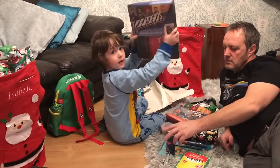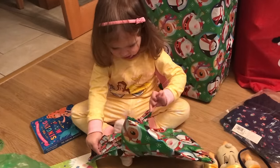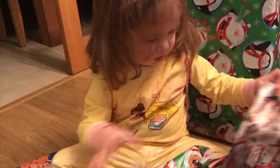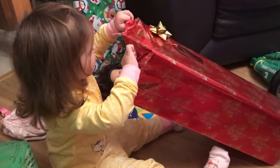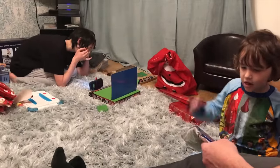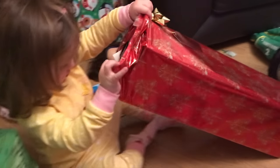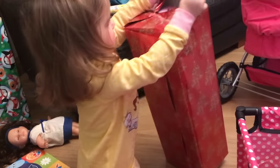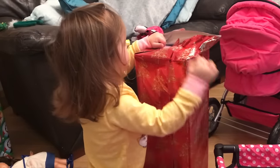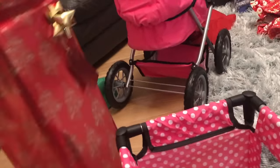Show me. Mama, I got a pillowcase and... Do you need help, Bella? No. Can you robot talk it? Is it like this? Do you need help, Bella? William? Do you need help, Bella? No. Can Mummy help you? Yeah. Mummy can help you. Gosh, that's a bit of a mistake. Mum, you turn it over like this.